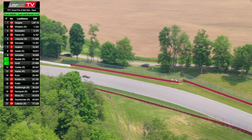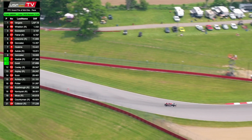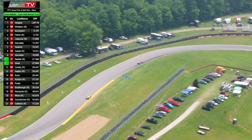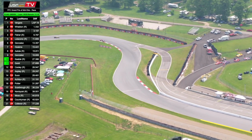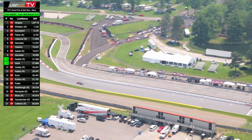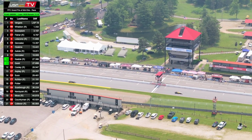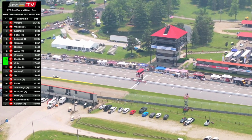This would be his 2nd win on the season, as this battle continues between Loiacono and Gonzalez. Yeah, they're not done for the final spot in the top 5, are they? They're going to work their way through number 8 and 9 here right now. They are digging hard. That's actually Attila's battle. But let's go back to the leader here right now, folks, as he's coming out of the final corner and call him a 2-time winner on the season. Joao Vergara wins race 1 for USF Juniors at Mid-Ohio.